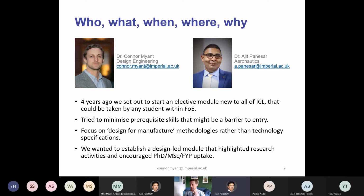And in a slightly selfish context as well, we wanted to use the module as a way to highlight research activities and encourage undergraduates to take up final year projects, MScs or even PhDs with us on the subject of additive manufacturing. Imperial College has a very good broad research portfolio in additive manufacturing across all its faculties and multiple departments. But until recently there wasn't a solely focused group or network at Imperial College, and that's something that we wanted to tackle.